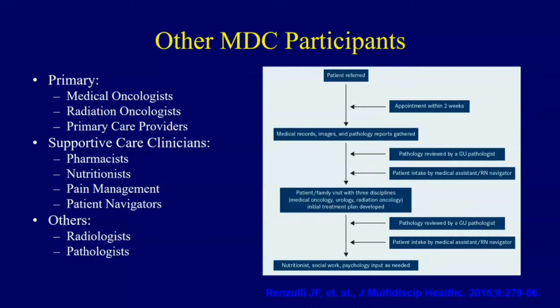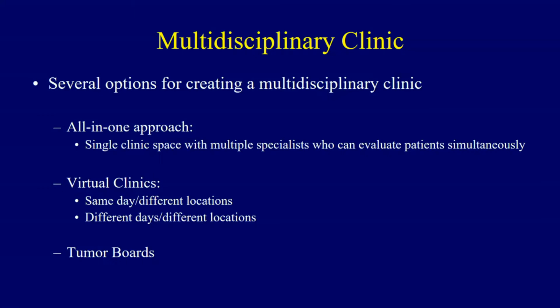A multidisciplinary clinic has several different potential structures. You can have an all-in-one approach where everybody participates in the same clinical space and a patient just sees one provider after another, or you can even have virtual clinics where each provider is in a separate location but patients then move from one space to the other. Tumor boards can be a great way to centralize that and make sure that a patient doesn't get lost, and patient navigators can be critical for that as well.